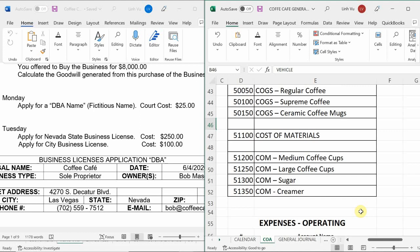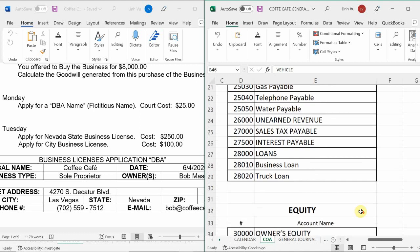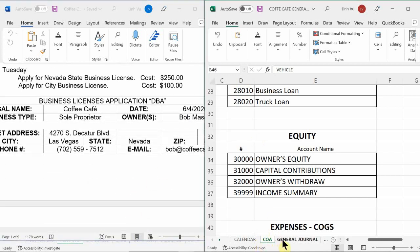Okay. And what was that thing that you said? What's an original investment called? Owner's equity. Do we have an owner's equity account? Yes, we do. 30,000. All right. So we have all the accounts that we need to go ahead and journalize our transactions.